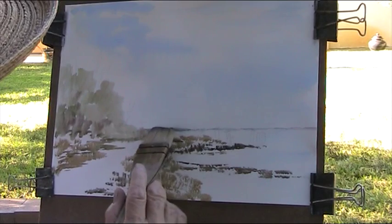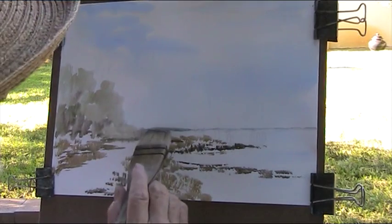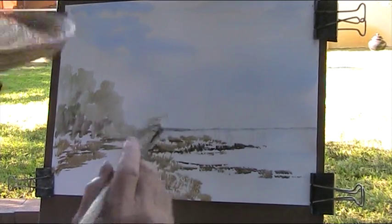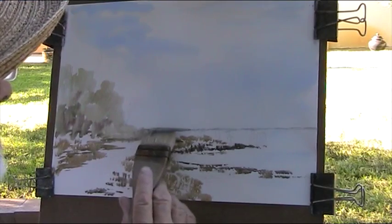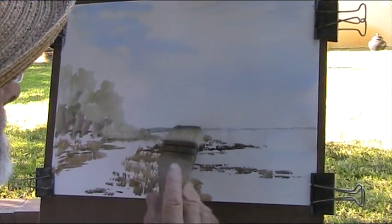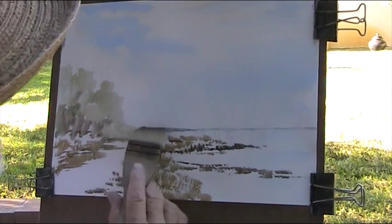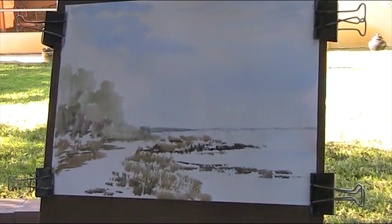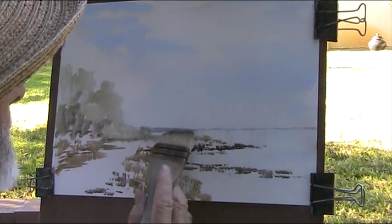I remember years ago fishing off a pier along there on a fabulously hot day. More or less, it's just a bit exaggerated, but let's get that in the water a little bit there.